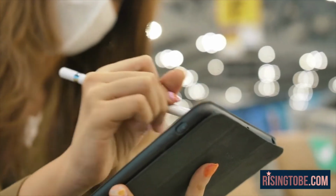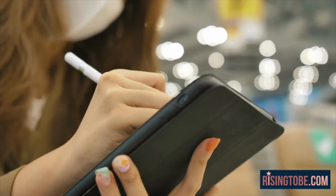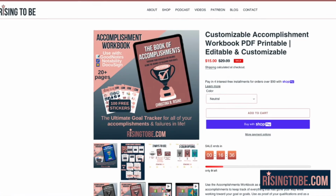If you need a reminder that you are capable of more than you think, let this workbook be a reminder to you and others of exactly how far you've come. Start keeping track of all of your progress and accomplishments right now. It is a great way to track job promotions, professional accomplishments, exercise success, weight loss story, educational or school journeys, financial progress, and so much more. Let this workbook be your reminder to you and others of exactly how far you've come. Start keeping track of all of your progress and accomplishments right now, including 100+ digital stickers and a free journal.